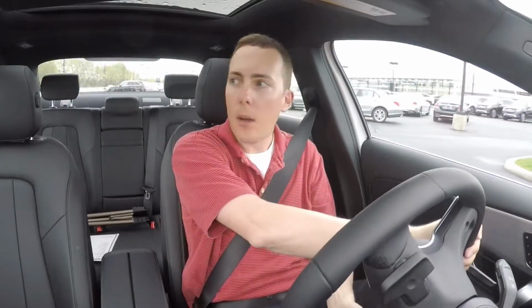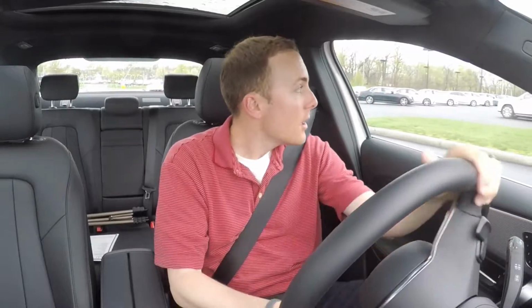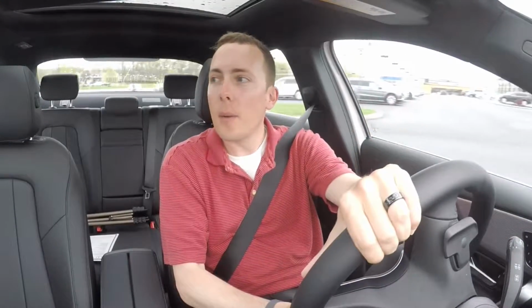So this car is a 2-liter turbo 4-cylinder engine with 188 horsepower and 221 foot-pounds of torque, which seems like entry-level numbers, which this is an entry-level car, but this car will still go 0 to 60 in something like 6.5 seconds, which is so impressive.